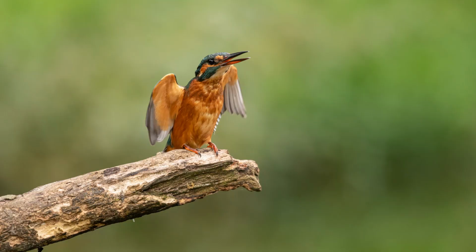Now, a kingfisher will have 2 to 3 broods during the year. One of the main reasons for this is the high mortality rate of the young. Quite often they will die on their first dive because their feathers become waterlogged and they drown.